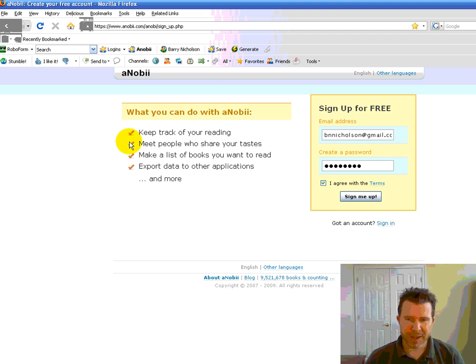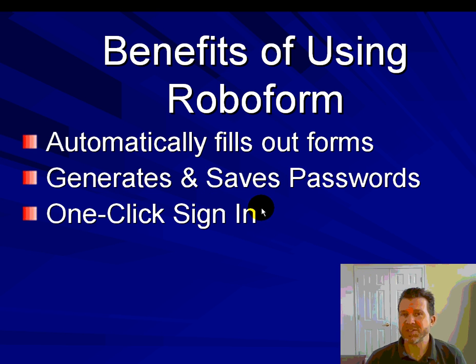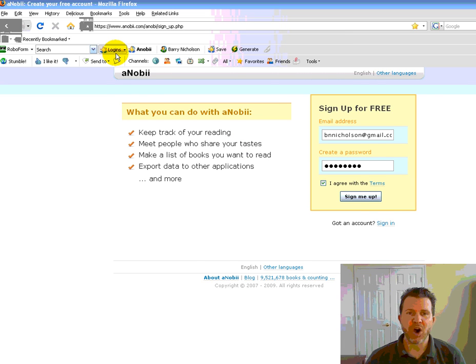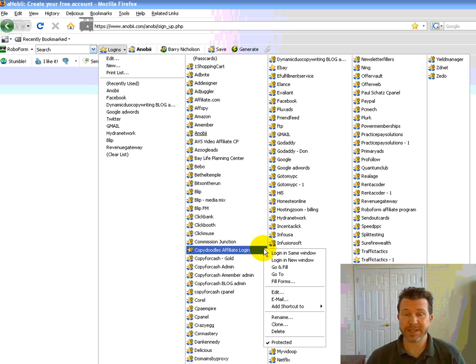Now, I'm going to show you my last favorite thing that Roboform does, which is a one-click sign-in. This is the one thing that I use all day, every day, and you'll see why. I have all these different sites where I have different passwords. I don't know why I have all these different sites. I'm sure there are a number of them that I need to delete, but I just keep them.